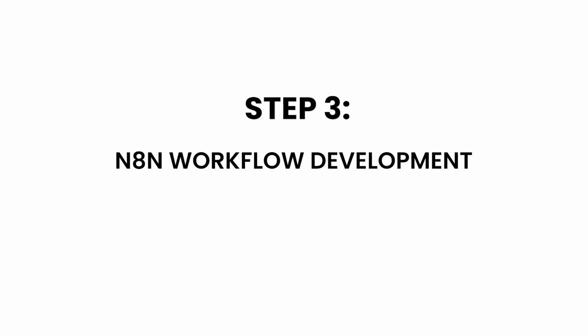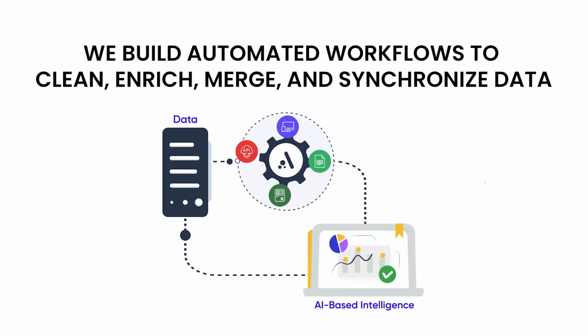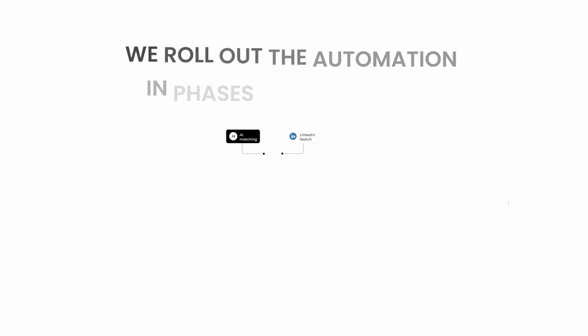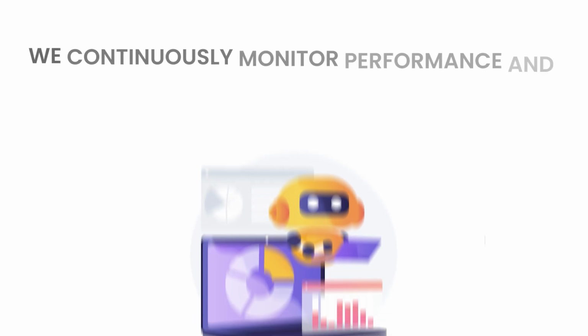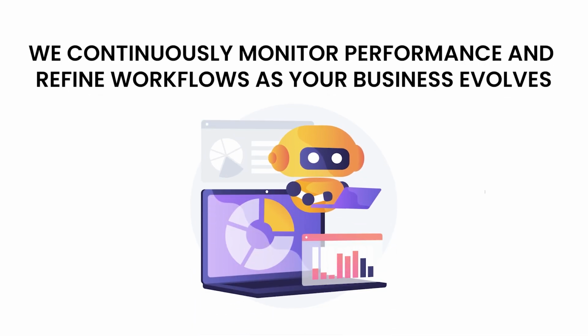Step 3. n8n workflow development. We build automated workflows to clean, enrich, merge, and synchronize data. Step 4. Testing and validation. We verify data accuracy, synchronization, and duplicate handling logic. Step 5. Deployment. We roll out the automation in phases to minimize risk. Step 6. Monitoring and optimization. We continuously monitor performance and refine workflows as your business evolves.